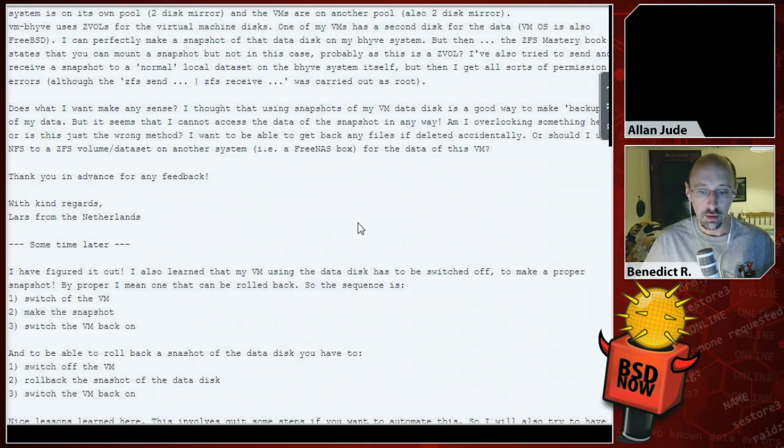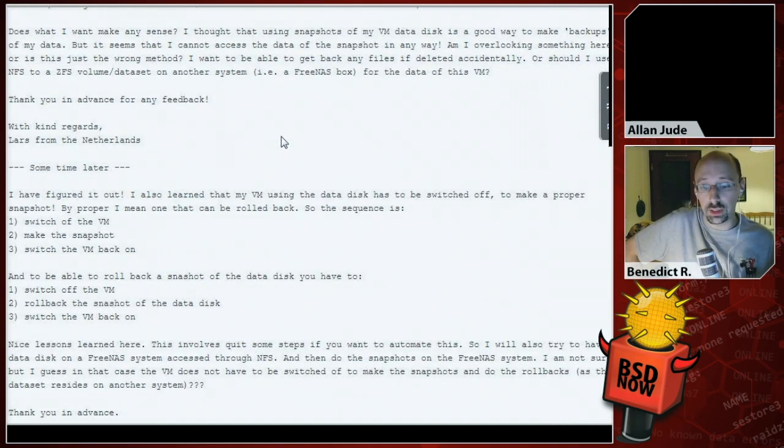Mm-hmm. Well, I actually have the same setup at work, but I do regular snapshots, and I never had to roll back to any of those. So that might be something I need to figure out before it's too late, or it's actually needed. "Anyway, I want to be able to get back any files if deleted accidentally, or should I use NFS or a ZFS volume dataset or any other system like a FreeNAS box for the data for this virtual machine?"